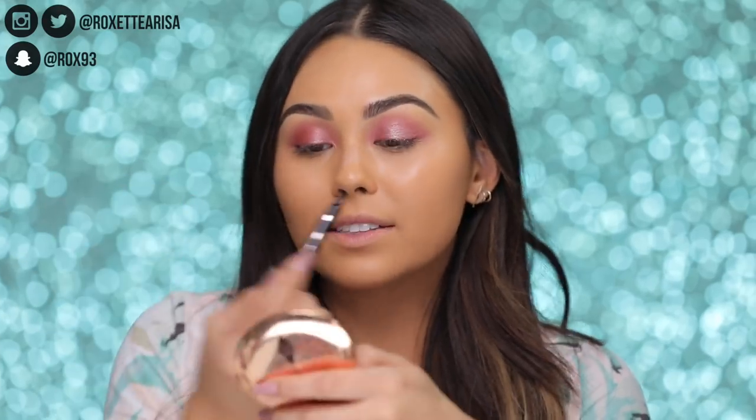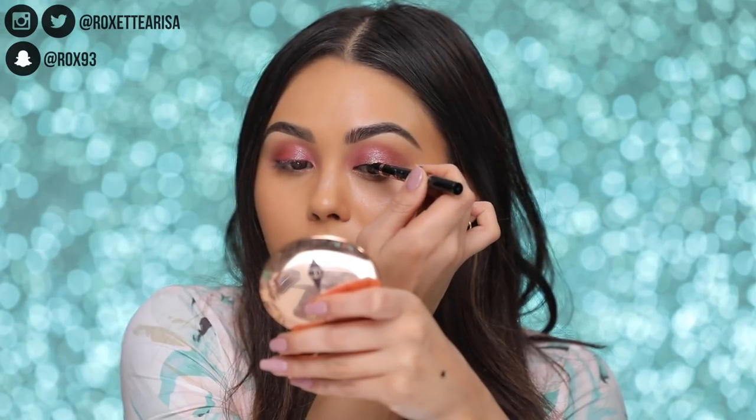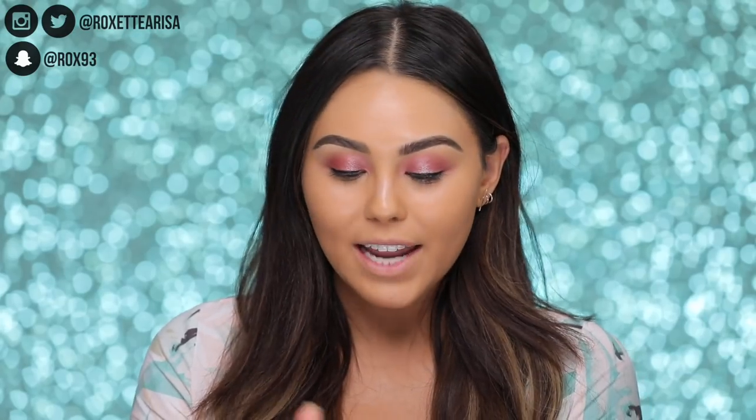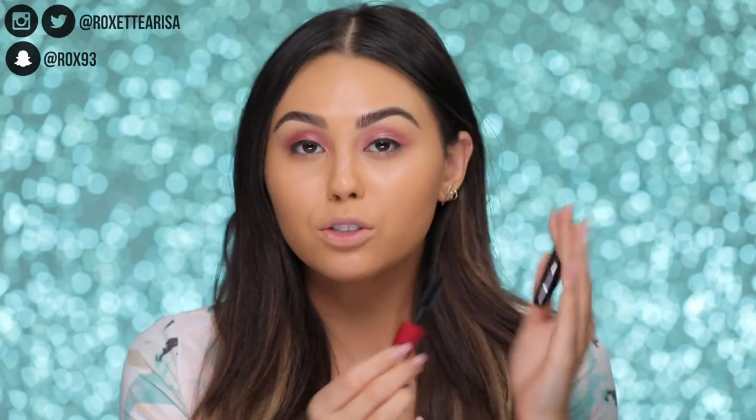But I'm gonna be using the pen side to create my line of liquid liner just so we can hide that lash band today. We're gonna finish off the eyes now and add on some mascara. This is the Duce Punk Volumizer Mascara. I love the wand on this because it has a mix of smaller and larger bristles, so it really grabs onto every lash and adds pretty instant volume and thickness.